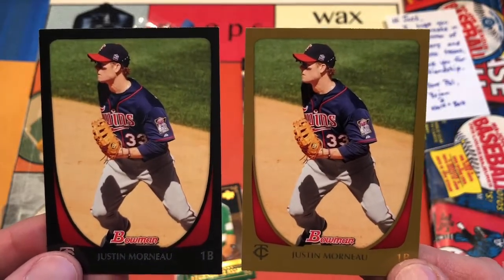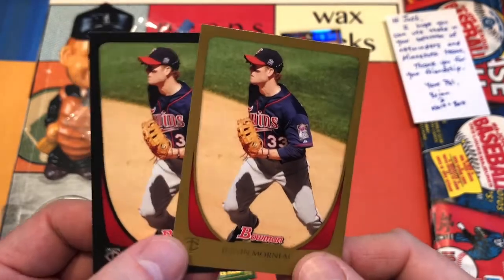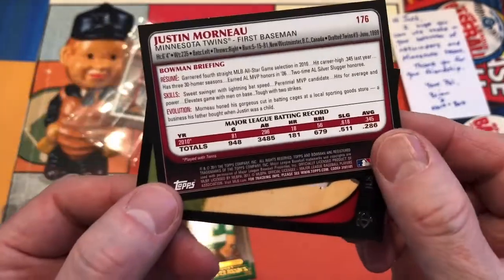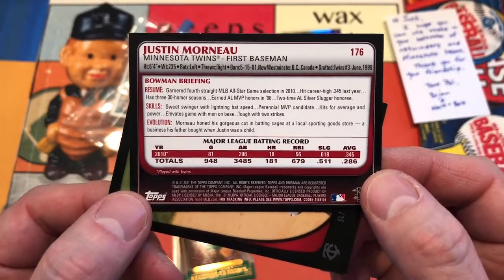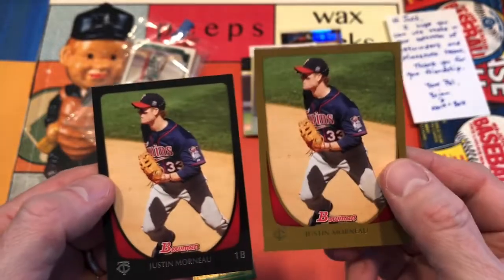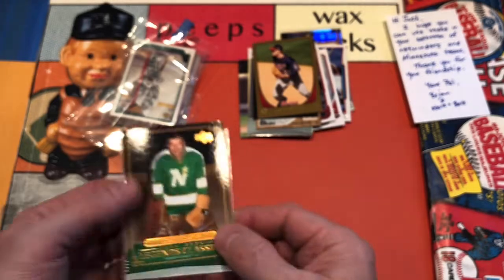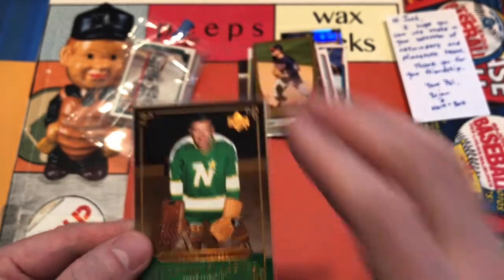We got the regular and the gold side by side. How do you like that? Two good looking Bowmans right there. It's going in my Twins box, and we've got a big Twins box going to bring back to Minnesota when I go back next time to fill out some of those binders, and this is going to fit in nicely.